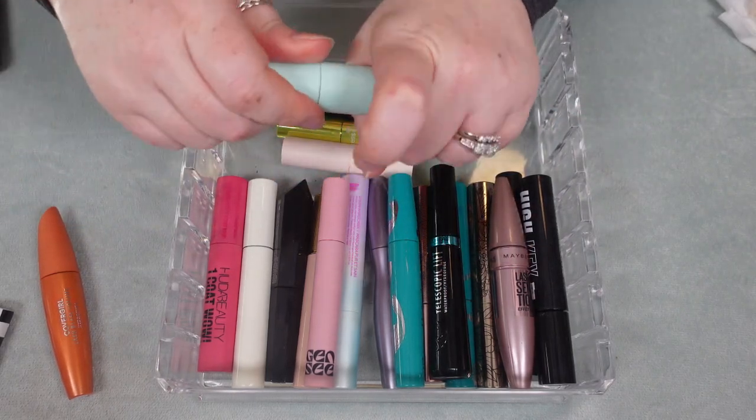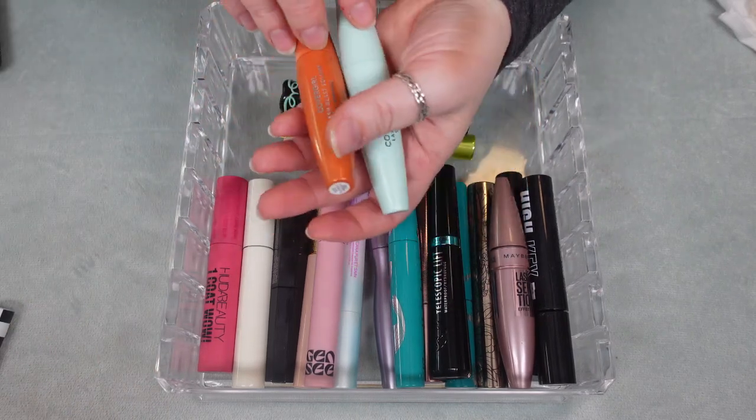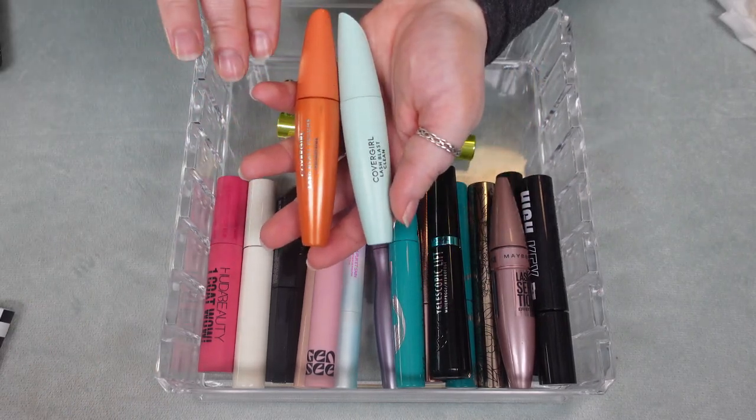I want to put these in a chopping block. I don't dislike them. I just kind of feel like I'm reaching for something a little bit more intense on the lashes at the current moment.